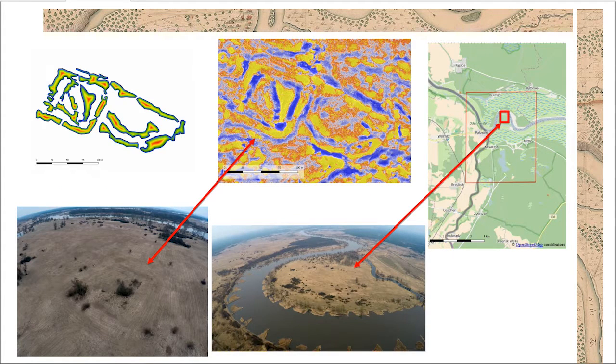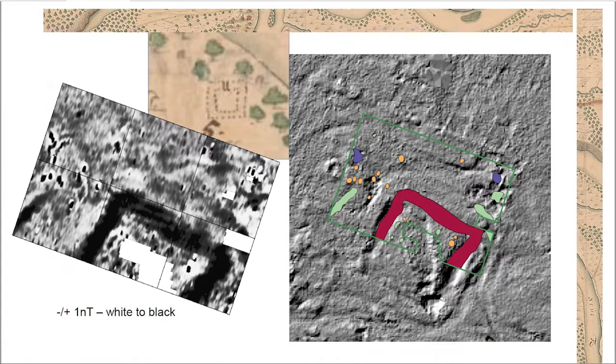And our attention was also drawn to the biggest feature, and it seems like, we aren't really sure, so it's a preliminary interpretation, but it seems like the feature was more complicated than the one indicated on the map. And here you can see how this feature is in today's state.